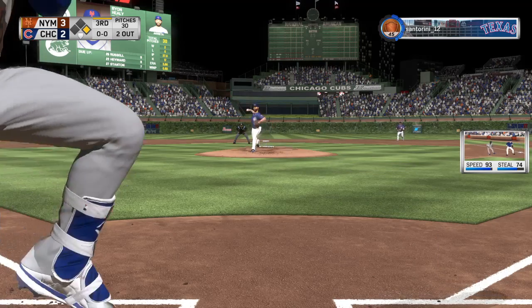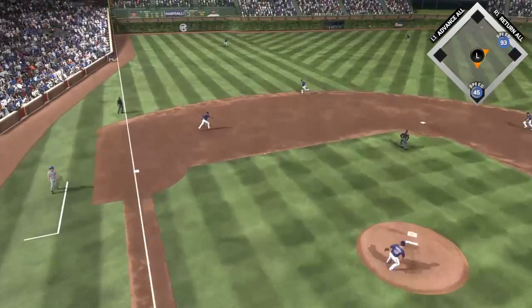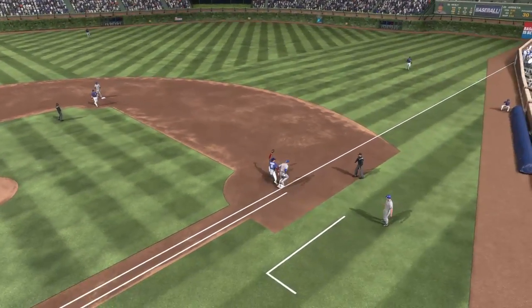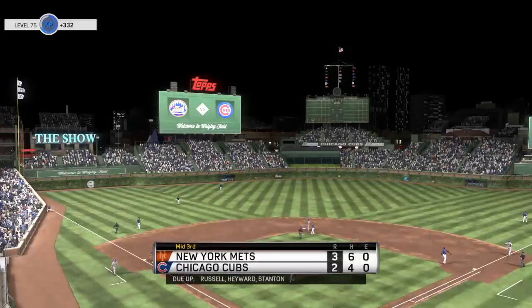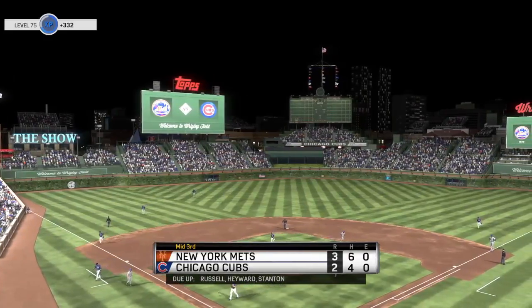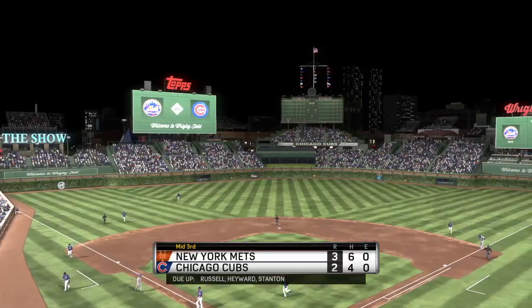Ready with the first pitch. Here it comes. Hit on the ground toward the left. Backhanded, and the off-balance throw is right there for the third out. And a high degree of difficulty on that one as the side is retired.